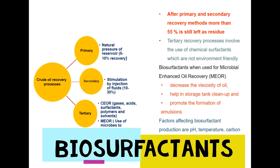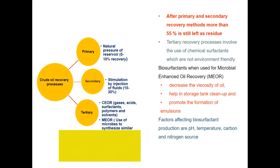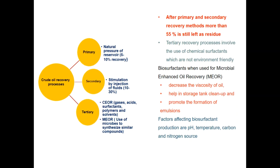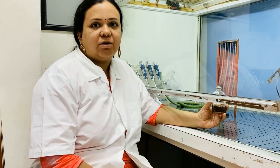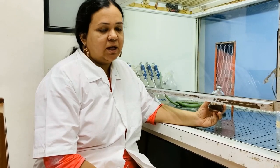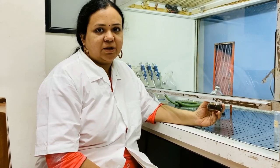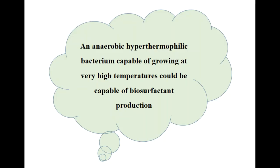Biosurfactants, when used for microbial enhanced oil recovery or MEOR, decrease the viscosity of oil, help in storage tank cleanup and promote the formation of emulsions. An important drawback in the application of MEOR to oil wells is the limited availability of organisms capable of growth at high temperature, high pressure and lack of oxygen.